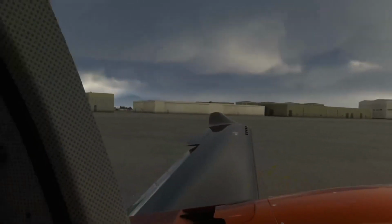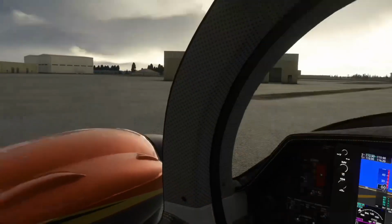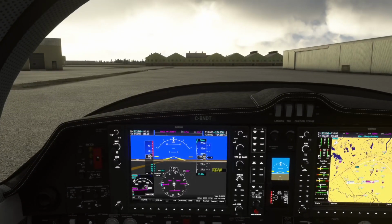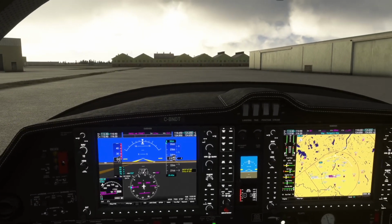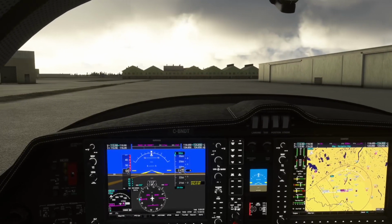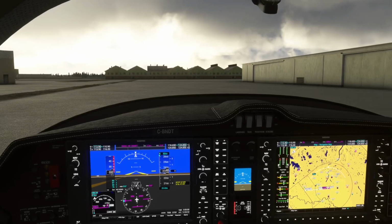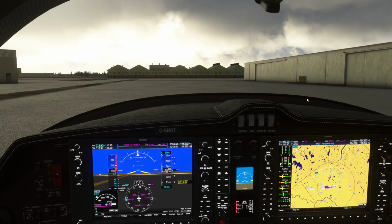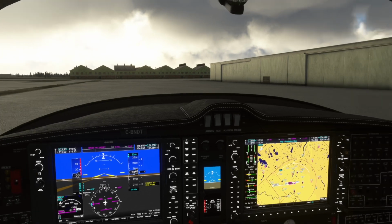We'll just do an intersection takeoff. It's a 11,000 foot runway here, so we're going to take off around mid position, which gives us at least 6,000 feet. Elevation here is 2,400 feet, so it is a higher density altitude, but that's still way more runway than we need. So let's get the taxi light on and release the parking brake, and we'll start heading out.